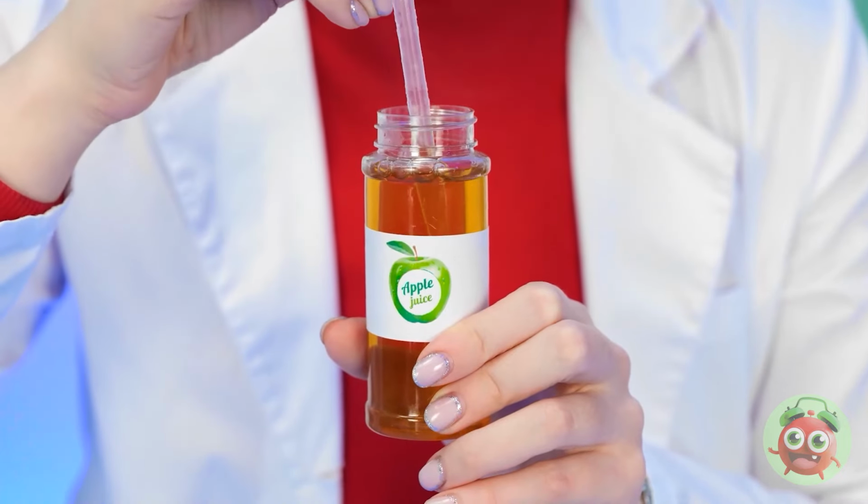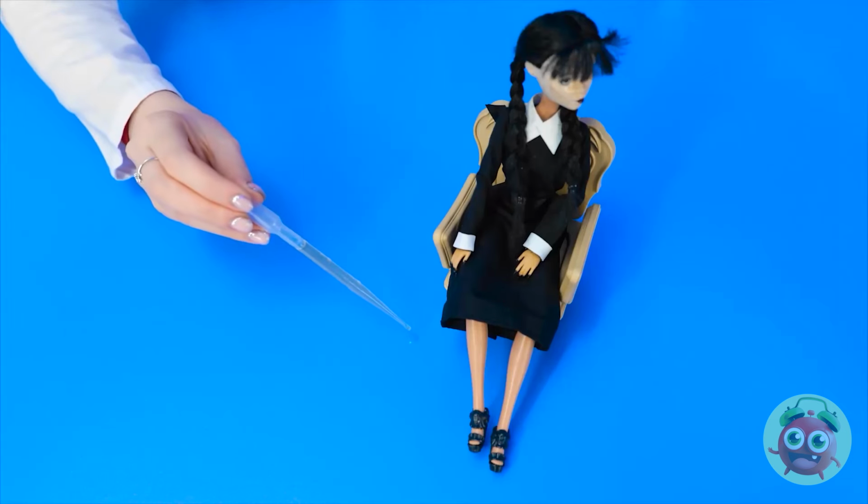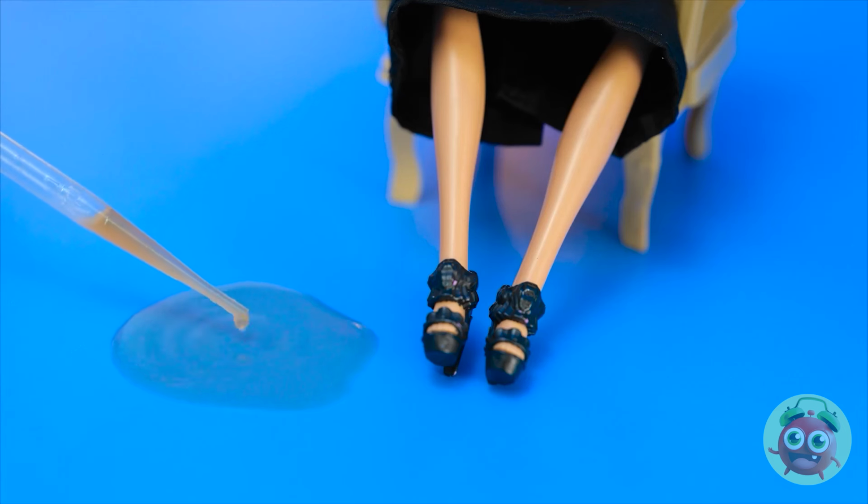Time for my next exciting project. Ready to have a little fun? First, take some of this apple juice and hold it in the dropper like so. Then let it out onto the table like this. Oops. Just look at this little mess I've made. Just kidding. I totally meant to do that.